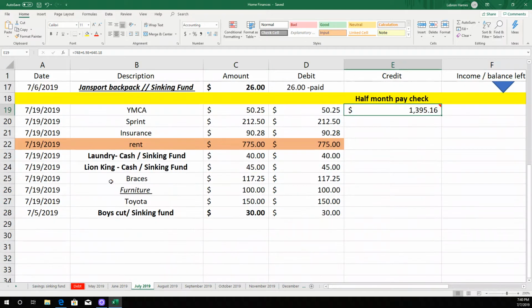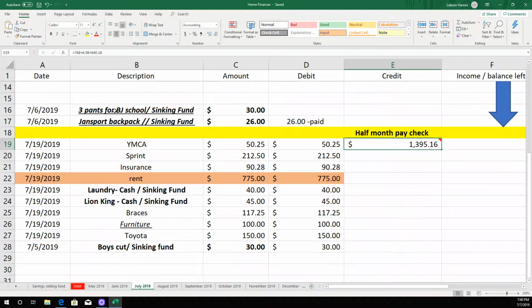Right here I'm supposed to be buying 3 pairs of pants for my kids' sinking fund. I haven't made it to Walmart, and I don't really feel like going to Walmart right now, to be honest. I'll probably do that next week, but I do have the money. It's from their sinking fund. I also have a backpack that my older son wanted for school. It's already been paid, so I have it right here.